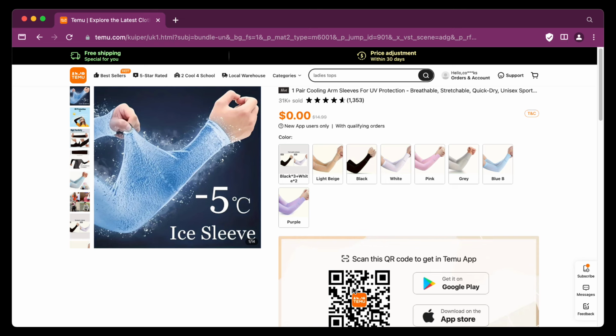And again, if you're on desktop, scan the QR code. And if you're on your mobile already on the Temu app, then you can just go straight there and it will give you your free gift.